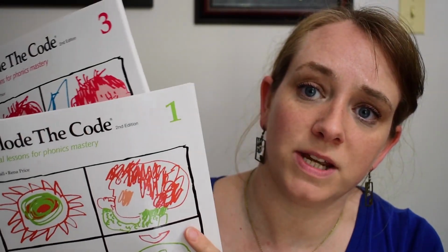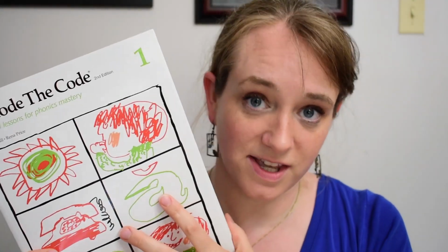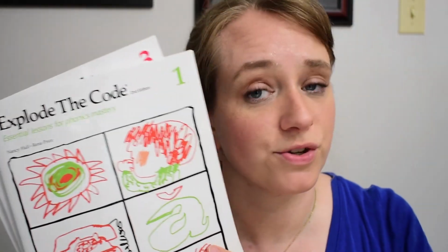The supplement with language arts, we are going to be using Explode the Code, books 1, 2, and 3 for both Kavannah and JoJo. These are scheduled as an optional resource in the language arts instructor's guide, and they have really been beneficial for my boys. So, it's not broke, don't fix it.